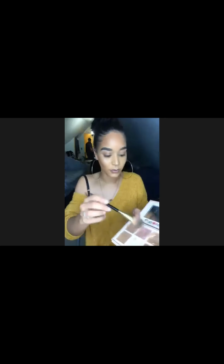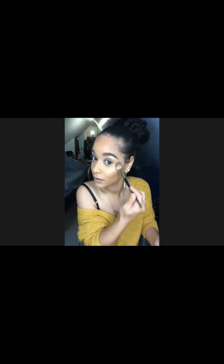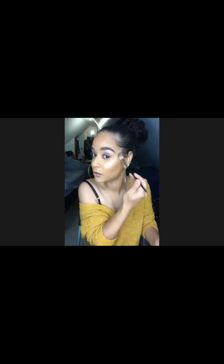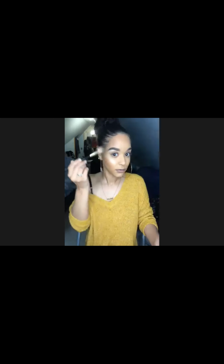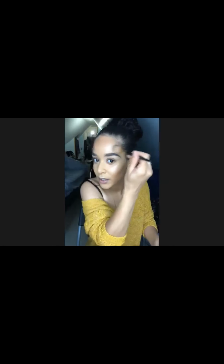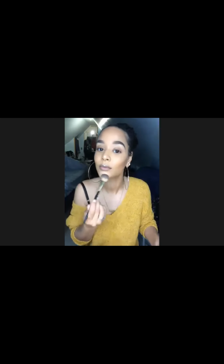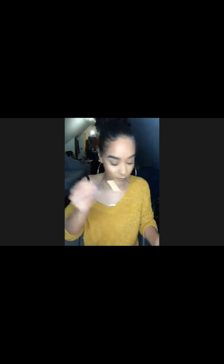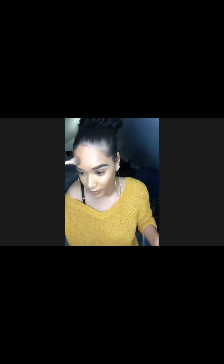And I like to go in with a nice frosty looking one just to give me that wet skin look. Like I said, I love the dewy look. I feel like it just brings everything together. And I love to highlight just the top of my brows just to give it the glow. And whatever's left over, just fix in the center of your face.